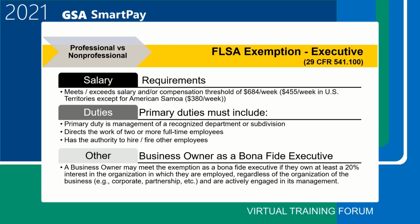It's also an employee who customarily and regularly directs the work of two or more employees and who has the authority to hire or fire other employees, or whose suggestions and recommendations as to hiring and firing, advancement, promotion, or other change of status of other employees are given significant weight. Now, the phrases such as salary basis, board, lodging, or other facilities, primary duty, and customarily and regularly are defined in the CFR sites, which you'll find in the handouts. Some examples of management duties include selecting, training, appraising, and disciplining employees, planning and apportioning work, determining technical and/or materials to be used, purchased, stocked, or sold, planning and controlling budgets, and monitoring performance.